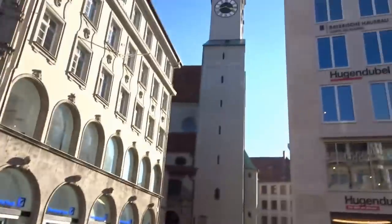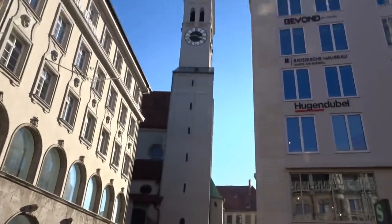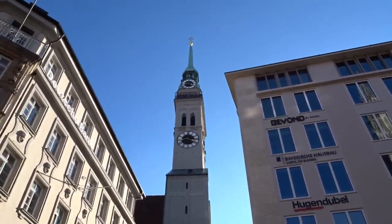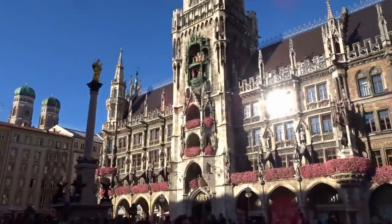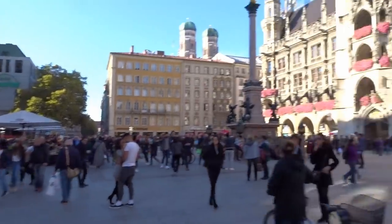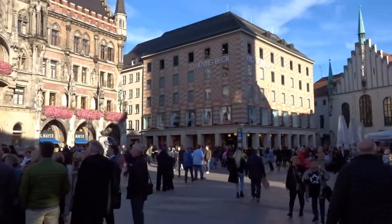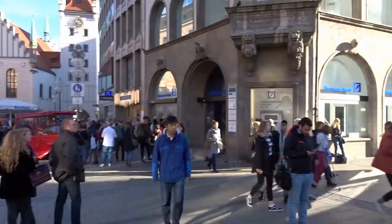And wow, this is a huge clock tower. Yeah, there are two clocks. I don't know why. Hopefully that comes out in the video. But there are lots and lots of people in this square.